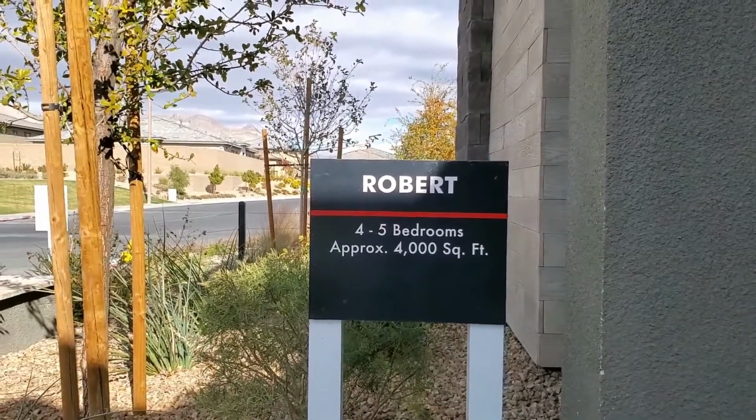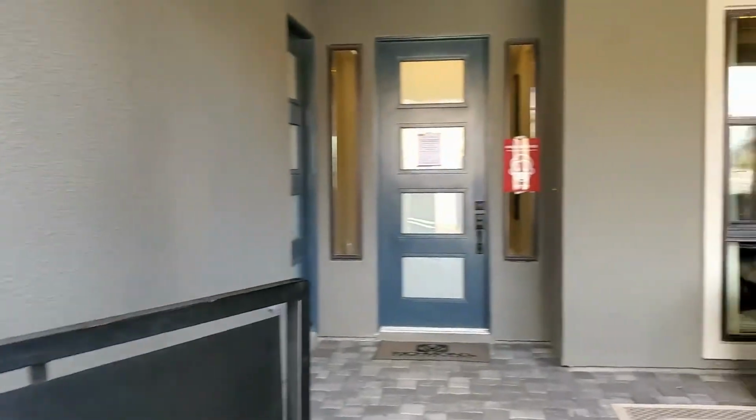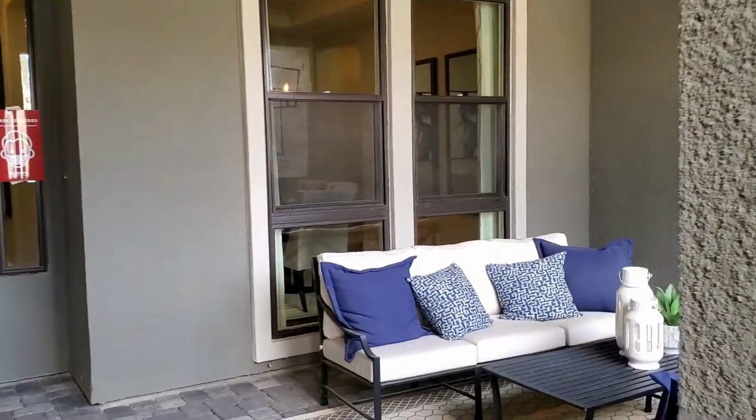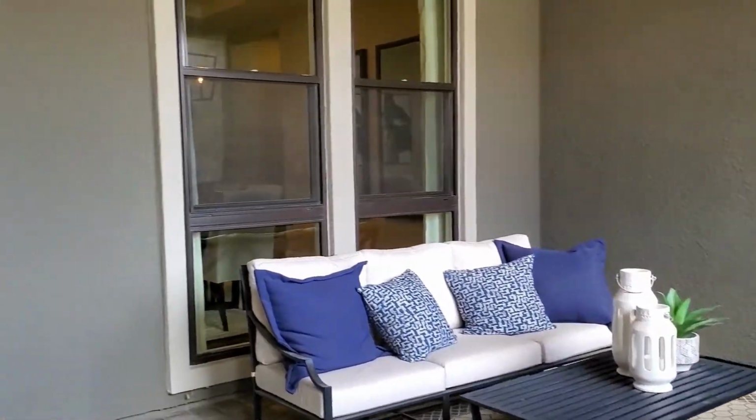So here we are. This is Martin again, and this is the Robert model home. This is going to be for sale. This is not just like a demonstration of something beautiful you can't have. You can have this home as you see it.